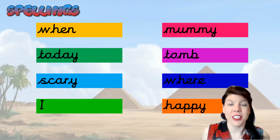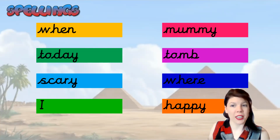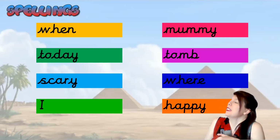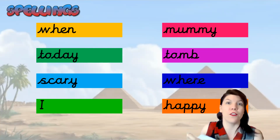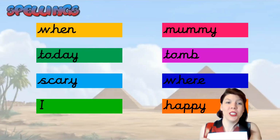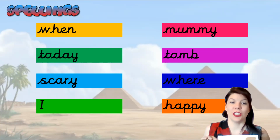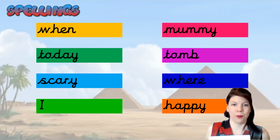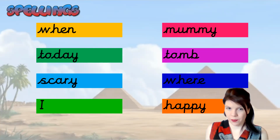Let's see if I can find another word for you. I'm going back to my box. Oh, it's a bit stuck. Hang on. I think maybe it's got stuck in a corridor. Oh, got it. We've got today. We definitely need to use this word in our diary entries. What's the tricky part?